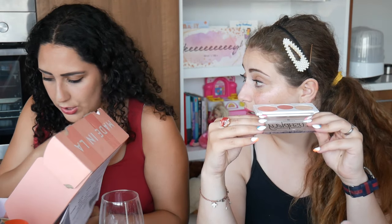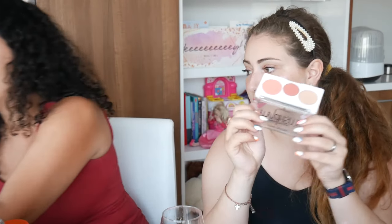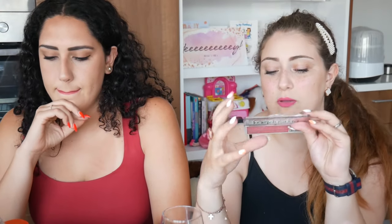Mine is in shade Peach, and I love peach blushes. I have it somewhere, but I don't know where it is. It has a sculpt shade, the fine shade, and the highlight shade. I use them all for blushes or blush toppers, to be honest. I don't sculpt with a blush. I don't know about you.